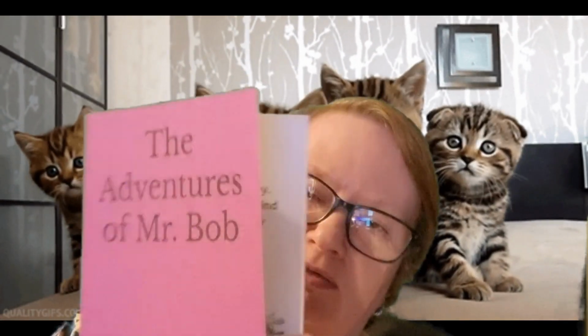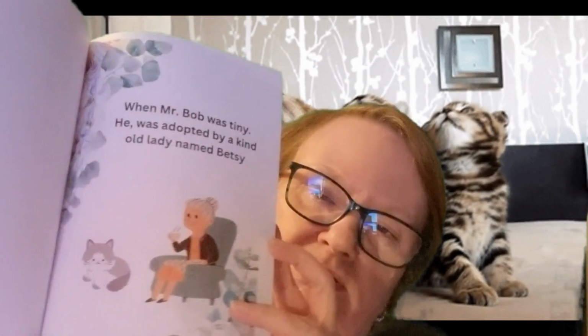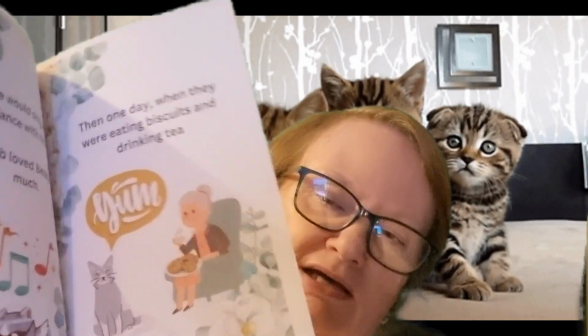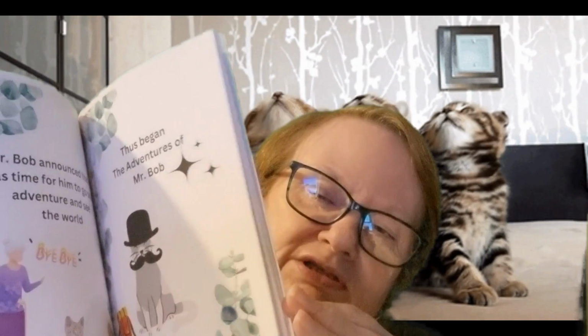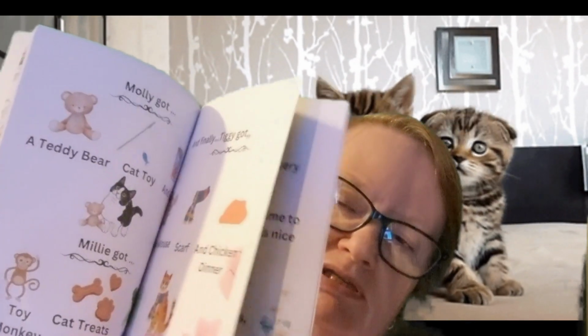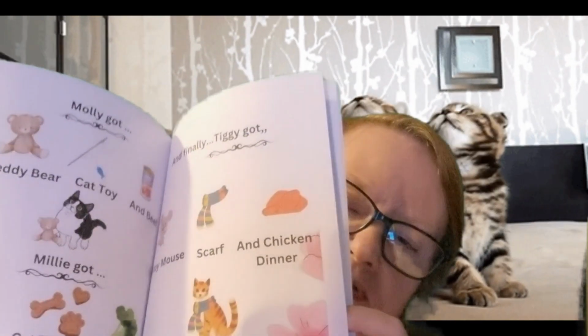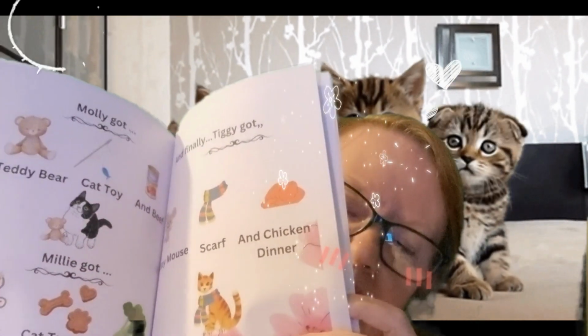So the first one in the series is Mr. Bob, The Adventures of Mr. Bob, and it's quite a simple little booklet that looks at Mr. Bob and his life, and they're all fully illustrated and they're a lot of fun. And this one is quite a small little book. As you can see, it's only 26 pages long. So that is the first one, and it introduces the character.